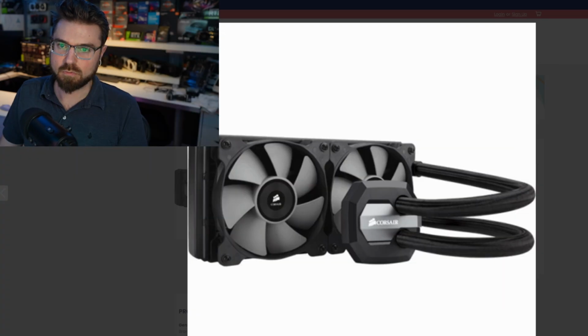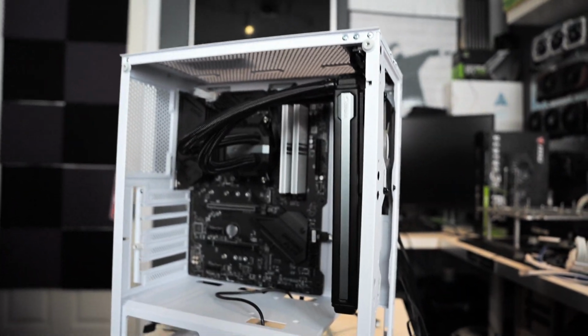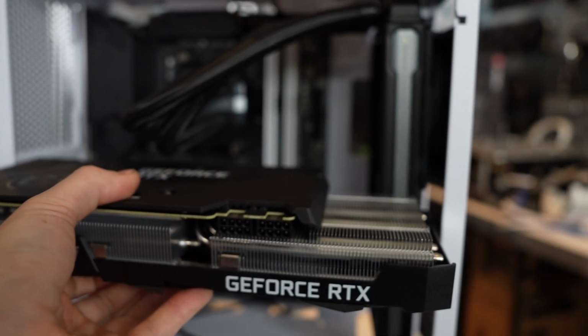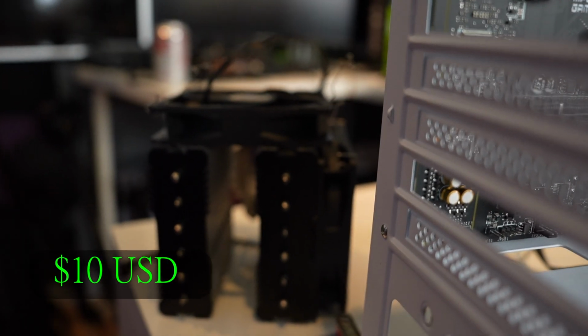Up next, this one I actually got for free in a parts deal. Future editing self here again, talking over my self-talking. I ended up not using this 240 AIO just because it really does not fit in this Sama 205 case very well. So keep that in mind if you end up buying a case like this one. Shout out to Mel for dropping the Assassin Thermalright cooler for $10.